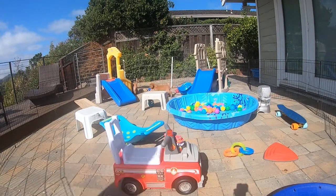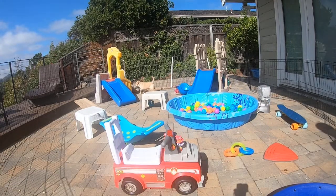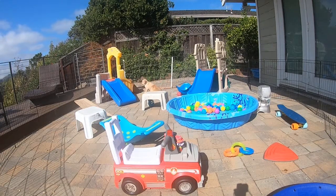Angel asked if they've learned swimming. No, they have not learned swimming, although I'm sure if they fell in the water, they could probably swim, but we haven't done swimming with them yet.